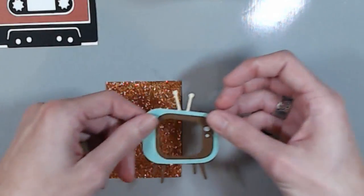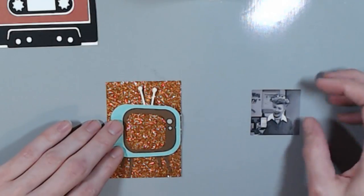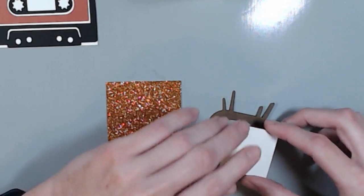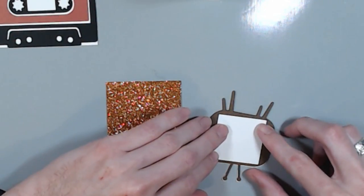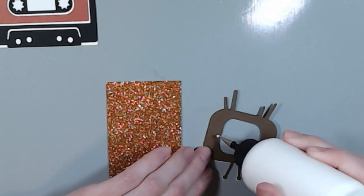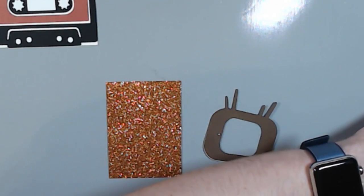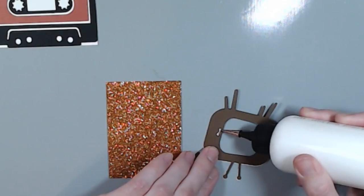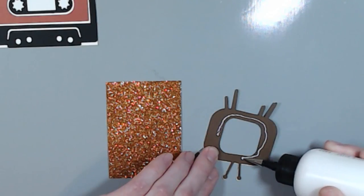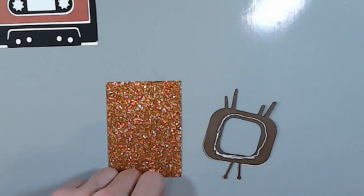All right, so what we're going to be doing is setting the TV on top of the glitter cardstock, and we're going to slip this underneath. So first thing that I need to do is glue down the picture of Lucy to my TV. To do that, I'm going to take just a little bit of this glue. I have major air bubbles happening. Wipe off that air bubble. So I'm going to take just a hair of this glue. I'm just going to go around just enough to get Lucy set. We don't want too much glue because we definitely don't want it oozing out the sides.